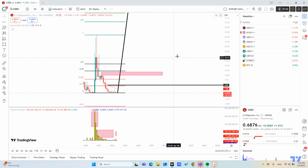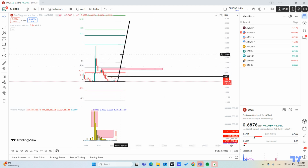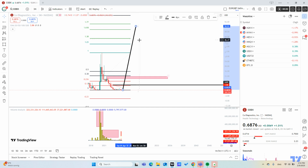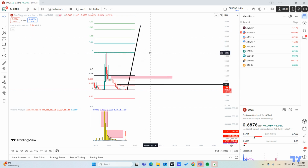You won't lose money. But at the same time, even if price went to these highs, you won't regret it because you exited part of your position. You still have a part, so you won't look at the chart and regret that you went out early.